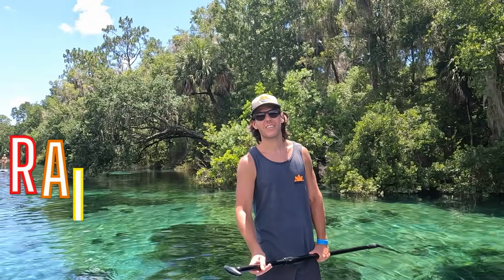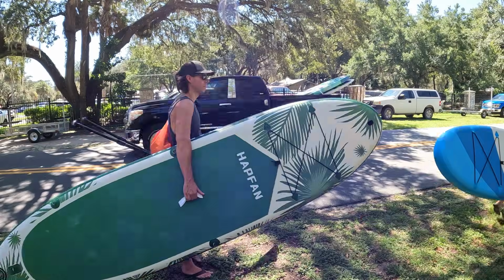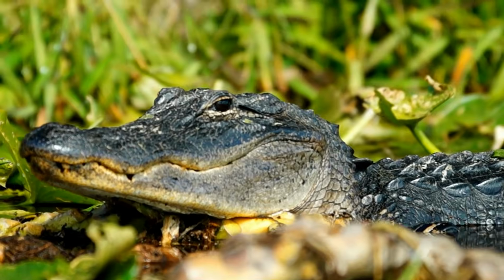Today we're taking you down the Rainbow River and showing you everything you need to know to have a great day on the water. Now we've heard we might see some otters and some alligators on this paddle, so stick around to see what we find.